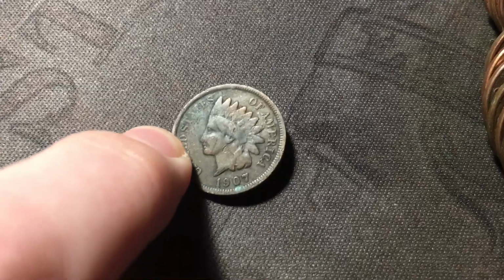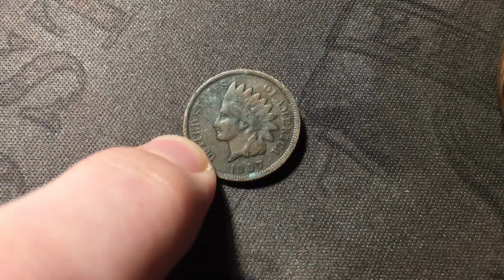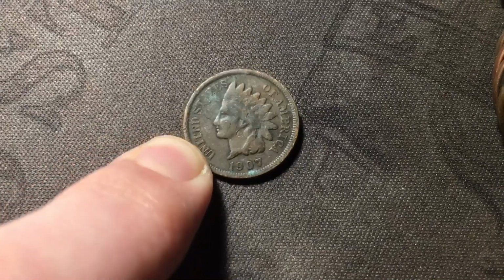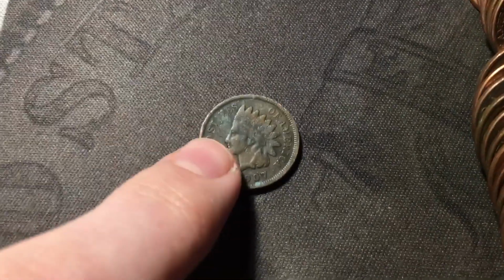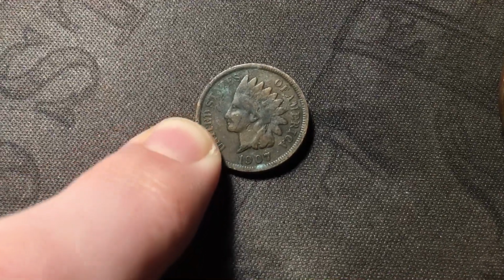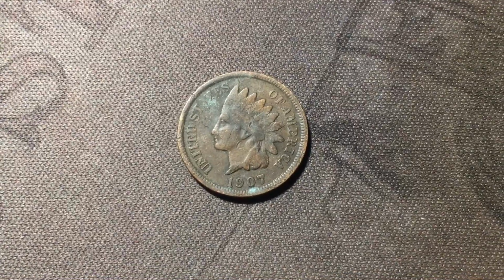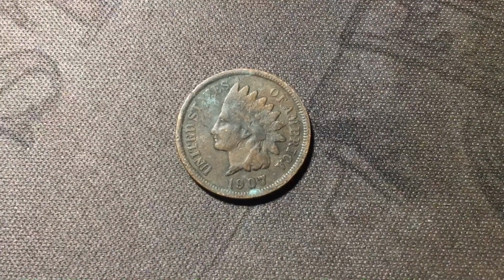1907. 1907 is a very common year for them, but I don't care. It's an Indian head cent found, my 5th one ever found coin roll hunting. Have one in the album that I found a few months ago. I think it was 1901. This one's a 1907. 5th ever Indian head found coin roll hunting. That is an absolutely incredible find.